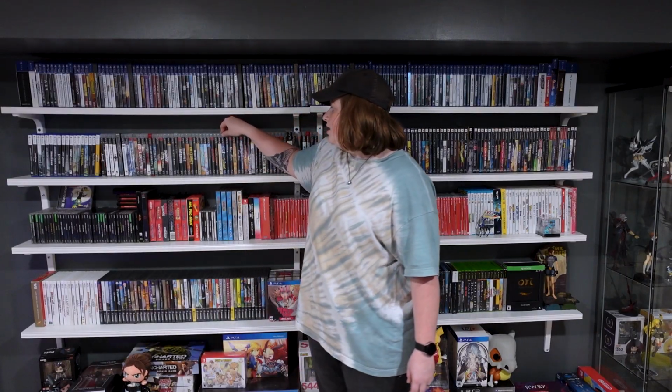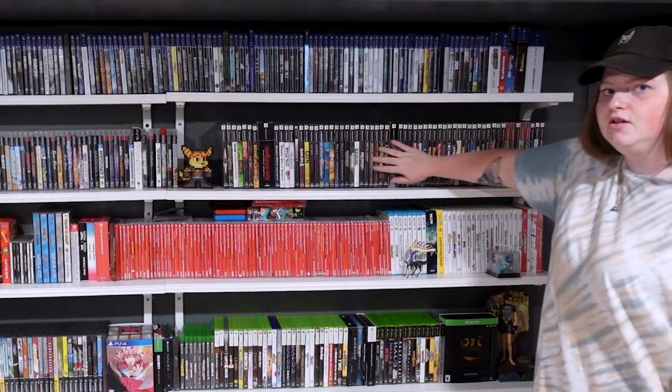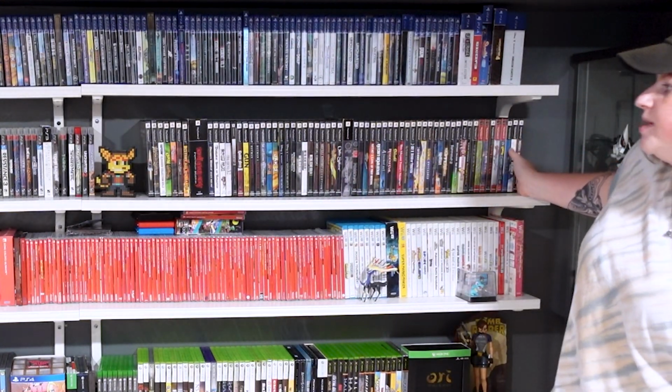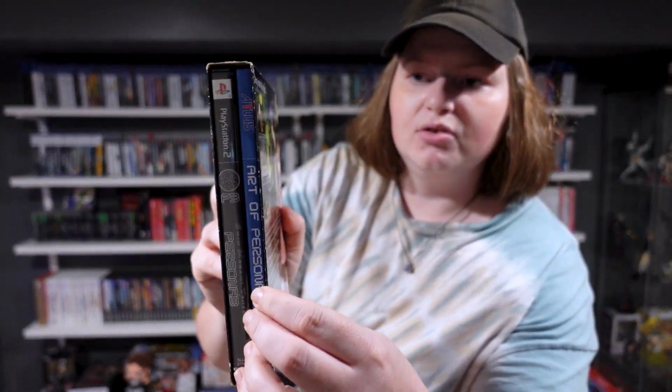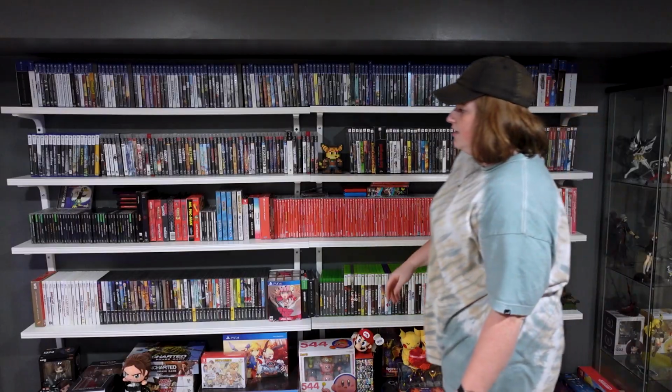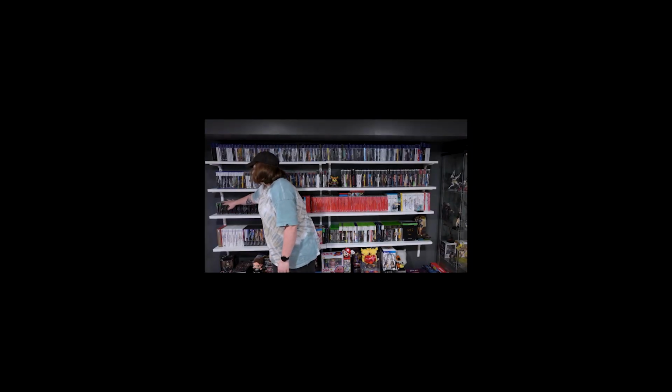I know one that has gone up in value recently, which is pretty interesting, is this Persona 4 Ultimax. Then over here, all the way across, we have our PS2 collection. Got Persona 3 Collector's Edition that has a little art book and stuff in it. And then down over here, we got our small but mighty PS1 collection, Spyro, Gex. I think Gex just fell.